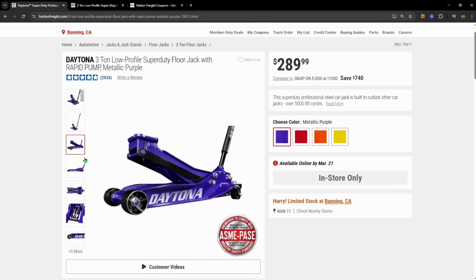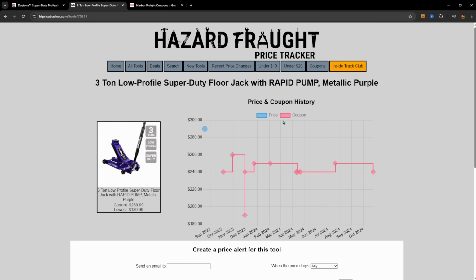You don't have to get a discount on this. It's a great deal for the quality of the jack compared, of course, to the Snap-on, which is over $1,000. But let's look at the price history. The retail price hasn't changed. It's been $289 since it came out in September 2023.